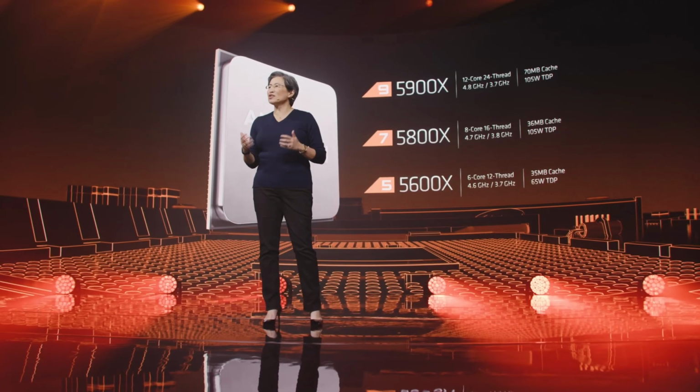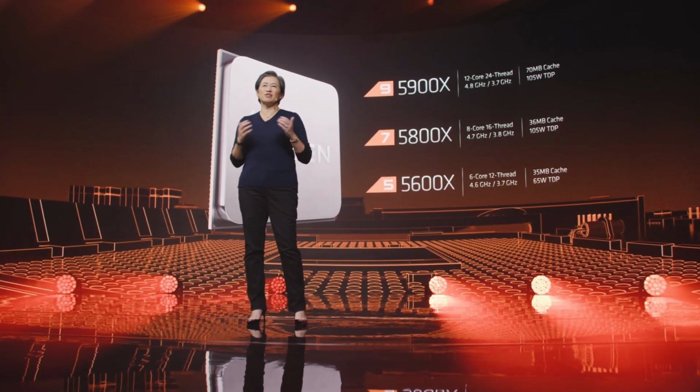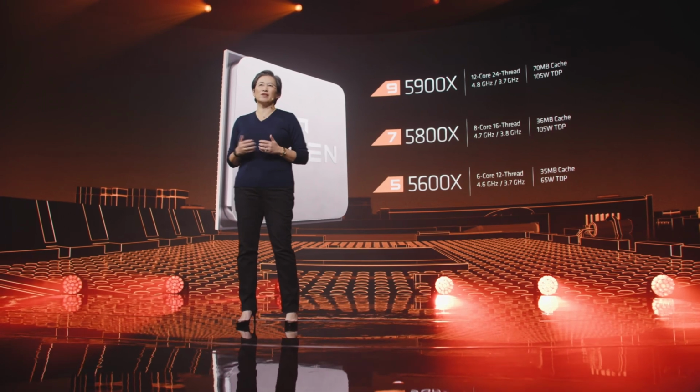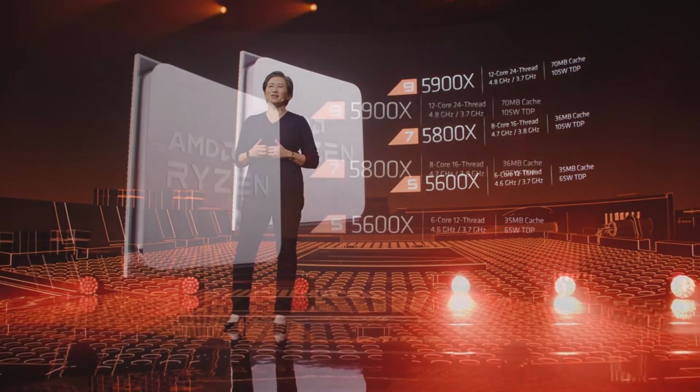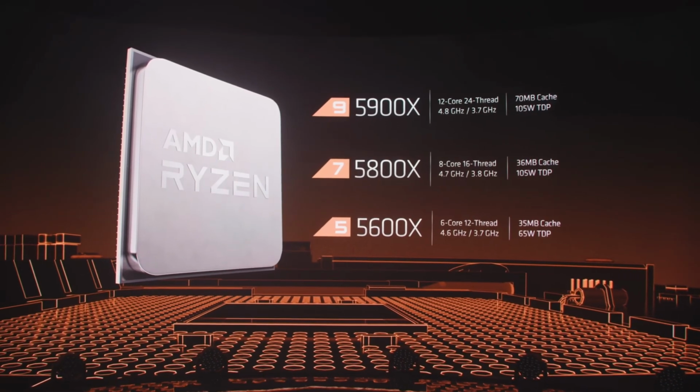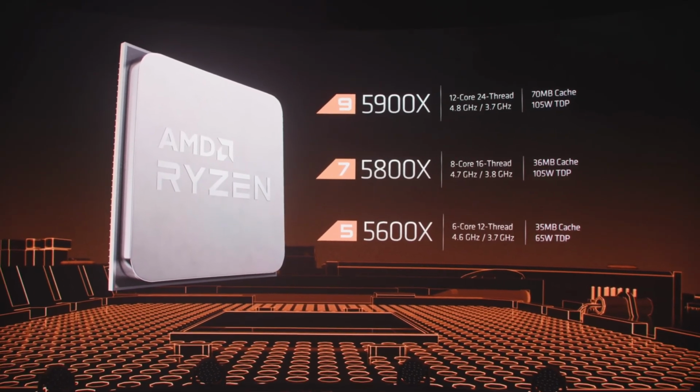If you are going to be comparing it to the 5900X, there is going to be an interesting comparison with the 12 cores versus 8 cores. But if the IPC improvement is as good as Intel has promised, then we could see some significant gains when it comes to single-threaded performance.